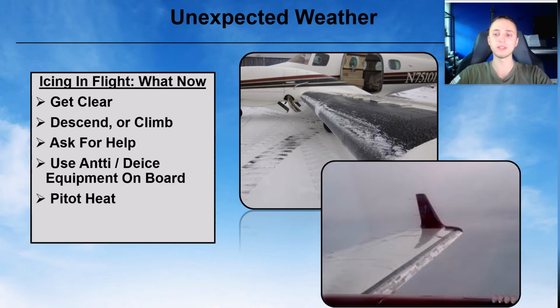Now let's say we do get into an icing condition here. First thing we want to do is get clear of it, right? So we're going to either descend or climb. Most commonly, we've probably climbed up into it, so we'll descend back out of it. We'll tell ATC, ask for help. If we're stuck in ice somewhere, they can get us some help. Ask other aircraft around us to give us some advice on where to maybe go, what altitude to use.